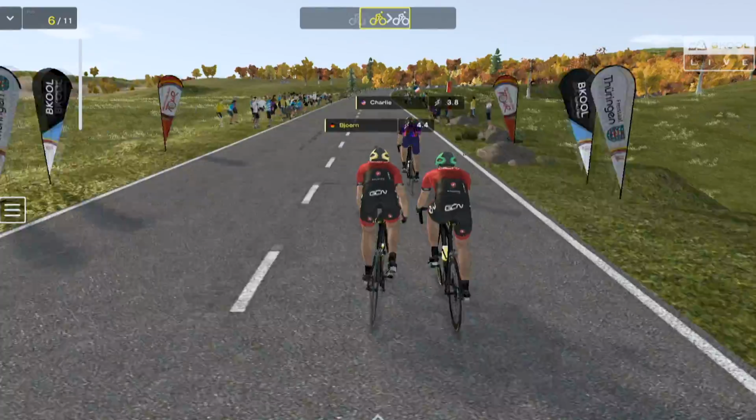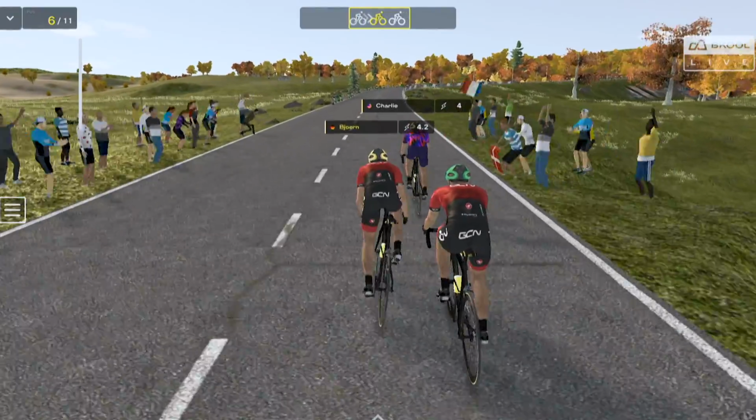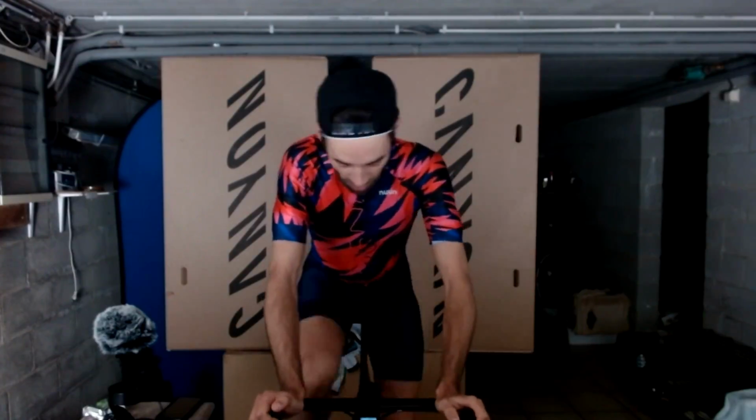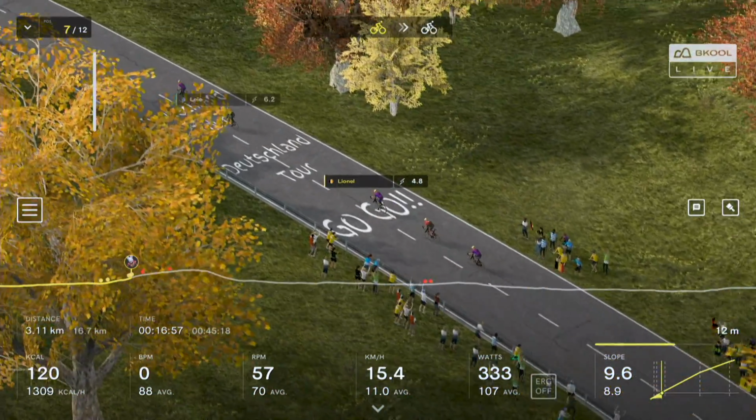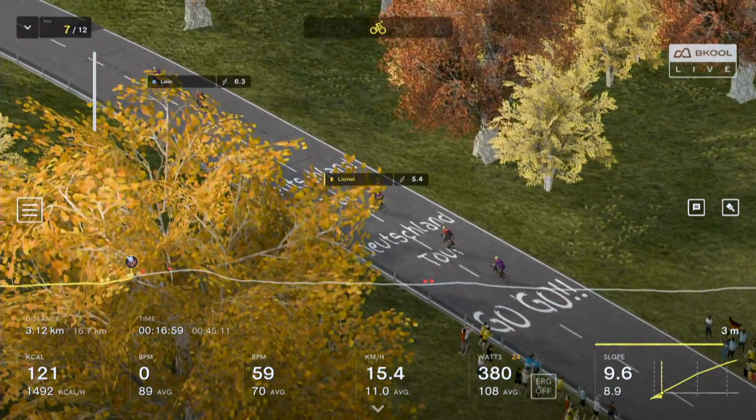And do you think e-racing suits a certain type of rider? I mean, it's all about dedication, and if you train a lot on the platform, you get to know the platform, you get to know your trainer and the way to ride on a fixed bike. Yeah, it's a discipline of its own.